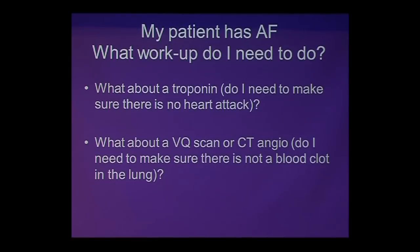Now, a lot of people ask, well, couldn't this be a heart attack? Do I have to make sure I'm not having a heart attack? And the main lab we check is called the troponin. It's a simple blood test. And you don't need to do that. You do need to do it if you otherwise would suspect a heart attack.